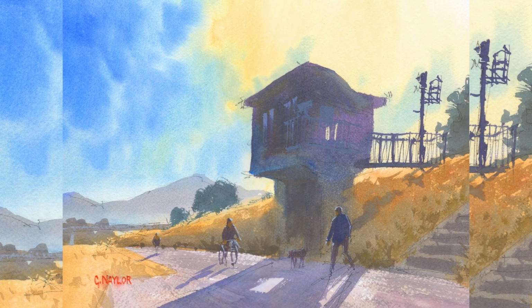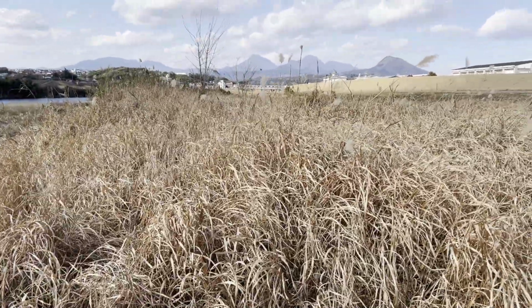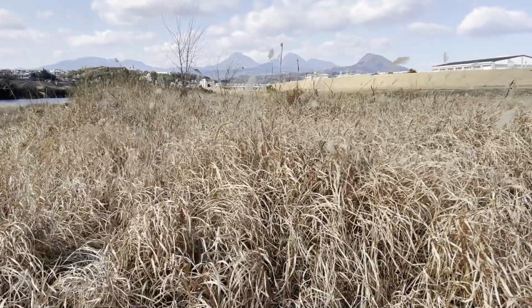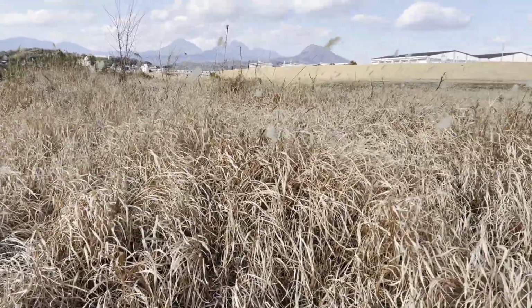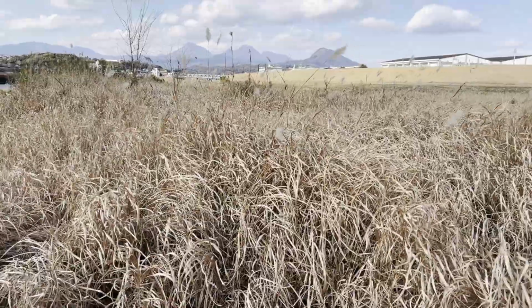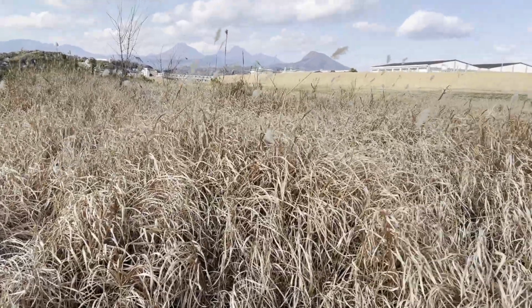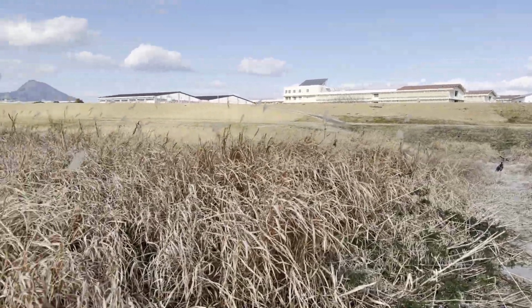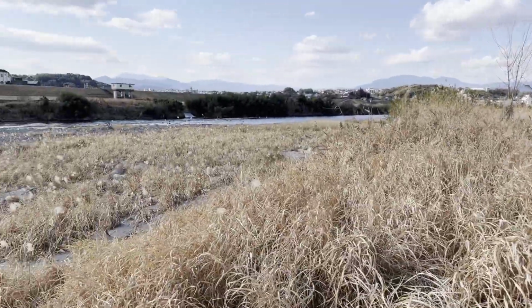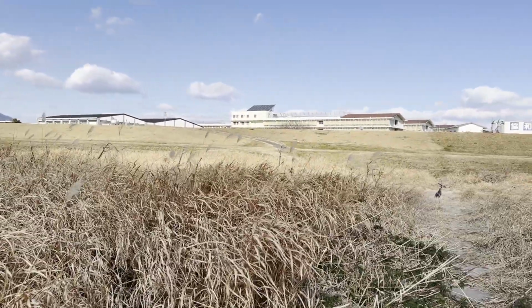I love the sound of the wind going through the grass, don't you? That rustly sound. And look at the colour of the winter grass. It's all dried and brown, but it's a beautiful golden brown, right? It's beautiful. I think over there is a prison. So yeah, hopefully this is all I see of that prison.